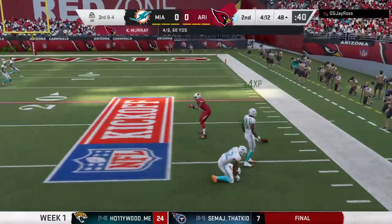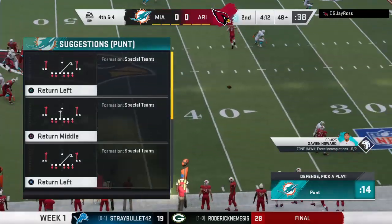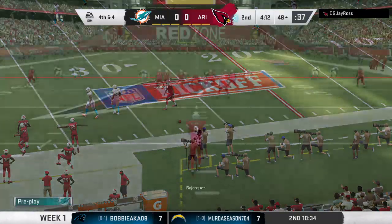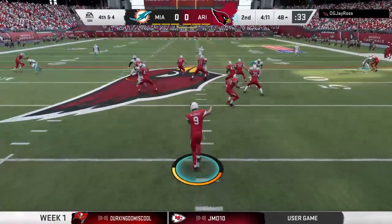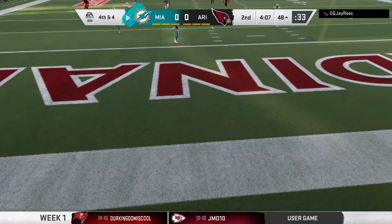And the throw there going to be incomplete. You can tell they were hoping for a flag there offensively. Several on the sideline motioning, hey, why not a penalty? Why not a penalty? What did you see? Yeah, I think you've got to let them play, and the officials are instructed: if there's contact coming from both sides, no flag. Let them fight it out. And that forces 4th down.